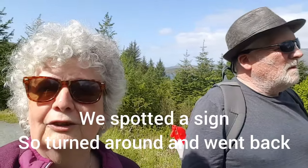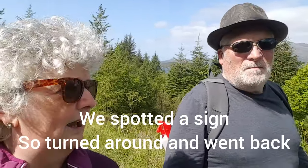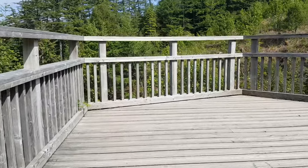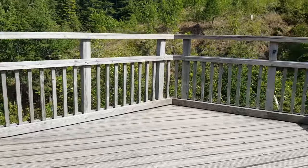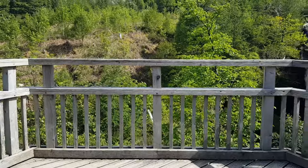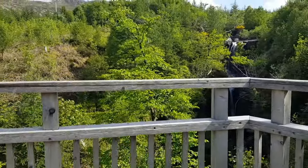A place called Victoria Falls between Gairloch and Torridon. I'm sure it's nothing like the ones in Africa, but we'll go and have a look. Oh yeah, it's a beautiful day, best weather we've had so far. There are two viewing points for the falls, one at the bottom here which follows an easy level path, and one slightly higher up which involves a little bit of scrambling, but well worth it.